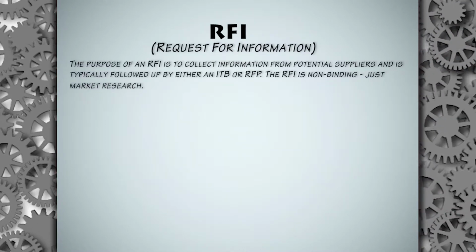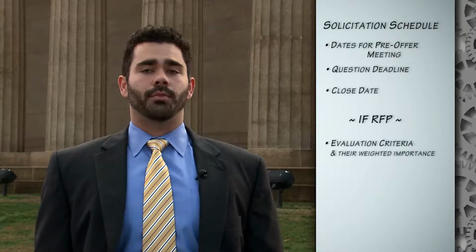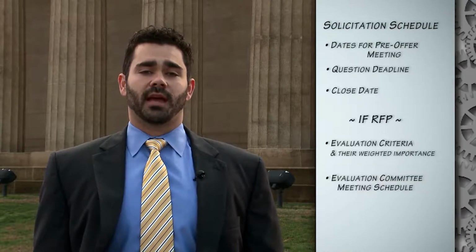Once a decision has been made on which route to take, the buyer will create and provide to the department a tentative schedule for the solicitation, which includes dates for a pre-offer meeting, the question deadline, a close date, and if it's an RFP, the evaluation criteria and their weighted importance, and the evaluation committee meeting schedule.